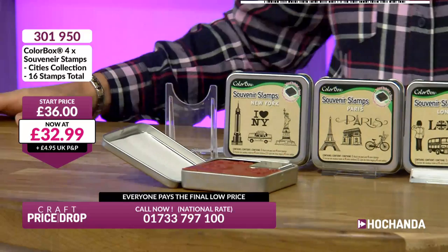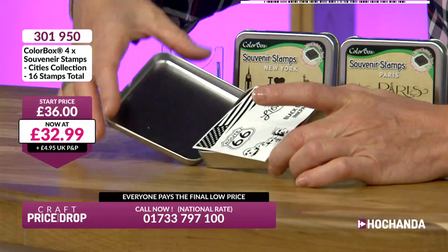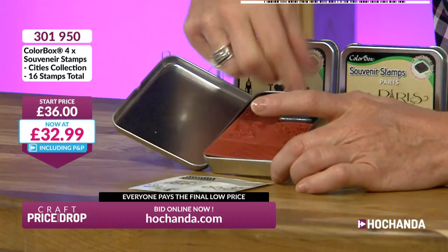Right, so here we go. We open up the tin. Really like that because the lid is attached. Why is that important? Well, it means that you'll never lose the lid, but it also keeps it nice and neat. Now, you'll see inside the stamps that you get. So that's a nice reference. Now, you can take those stickers off and you can place them on the stamp so you'll see what you're stamping, and I'll show you what I mean.